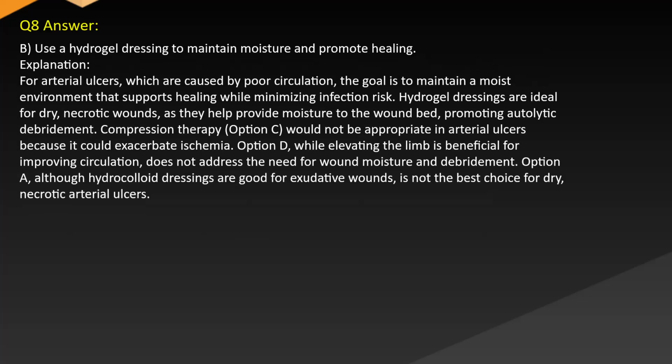Answer. B. Use a hydrogel dressing to maintain moisture and promote healing. Explanation. For arterial ulcers, which are caused by poor circulation, the goal is to maintain a moist environment that supports healing while minimizing infection risk. Hydrogel dressings are ideal for dry, necrotic wounds as they help provide moisture to the wound bed, promoting autolytic debridement.